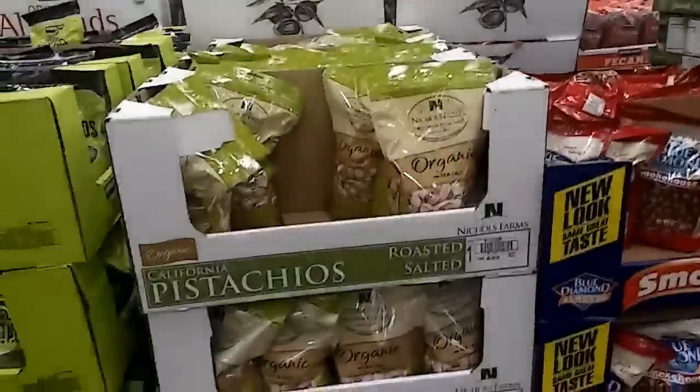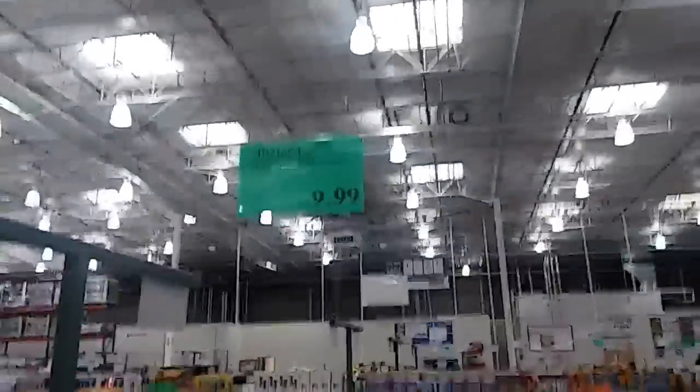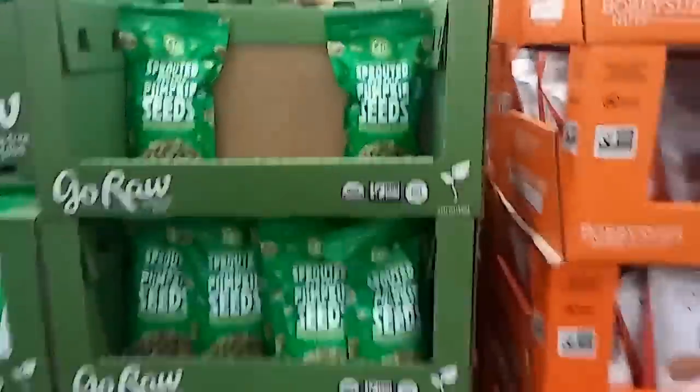Pistachios. Plus potassium. Some people are fans, I'm not. These are good. I had these. They've had them for a while here. Pumpkin seeds. I put extra pink salt on.